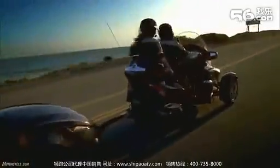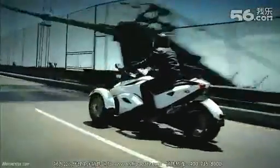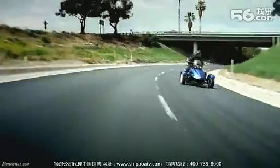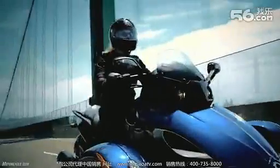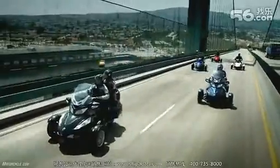It's riding reinvented. And the Spyder RS, with its high-performance Rotax 990 V-twin engine and vehicle stability system for comfort and control. Now there's a Spyder for everyone.